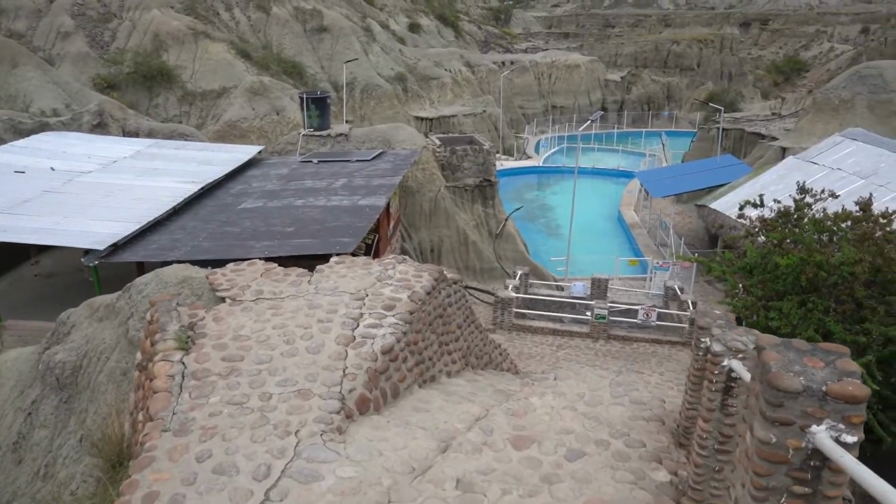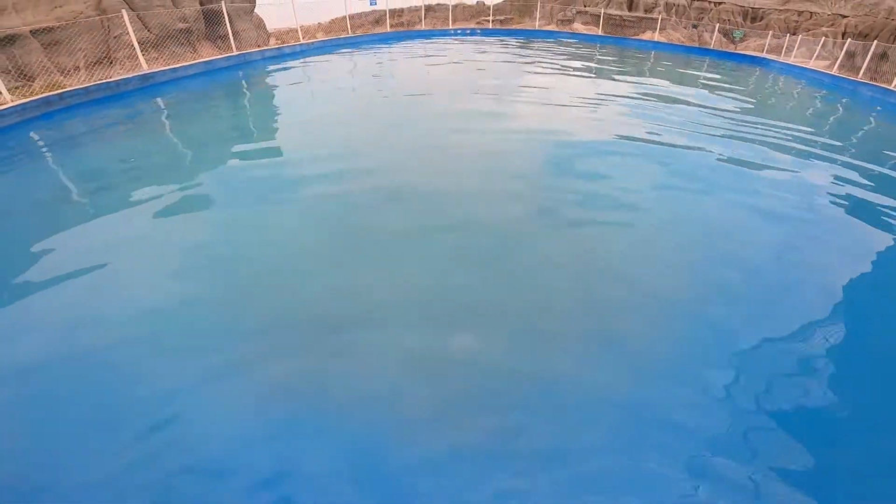Well, we've made it to the swimming pool of Los Hoyos. I'm so excited to get in, although I have already seen a dead lizard in the pool. I'm just so eager to start cooling off, man. The desert is hot. And what he was saying is actually today is pretty cold, which I cannot believe, well, I can believe, but I'm just glad it's not that hot.